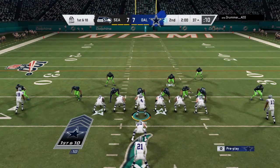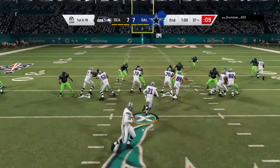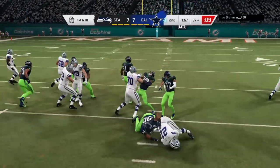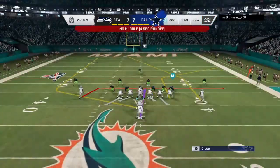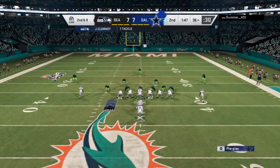49. Check 49. The first down carry by Elliott. Jadeveon Clowney there on the stop. Here's 2nd and 9, just a yard on that last run.